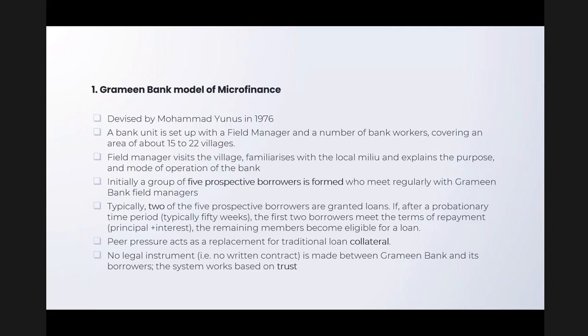The field manager visits the village, familiarizes himself with the local milieu, and explains the purpose and mode of operation of the bank. Initially, a group of five prospective borrowers is formed who meet regularly with Grameen Bank field managers. Typically, two of the five prospective borrowers are granted loans. So if these two initial borrowers make payment on time, then only the third, fourth and fifth members of the group are eligible for borrowing.